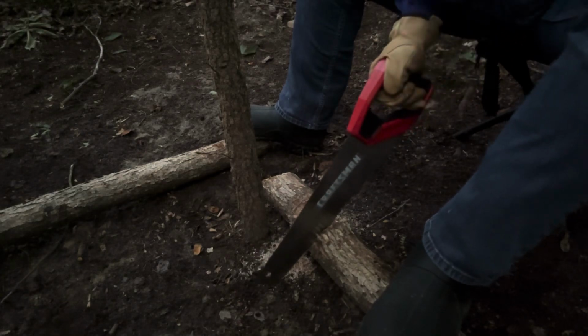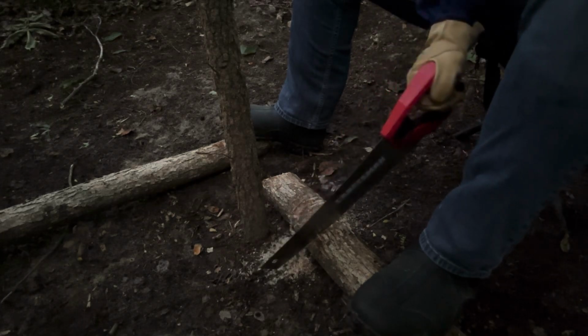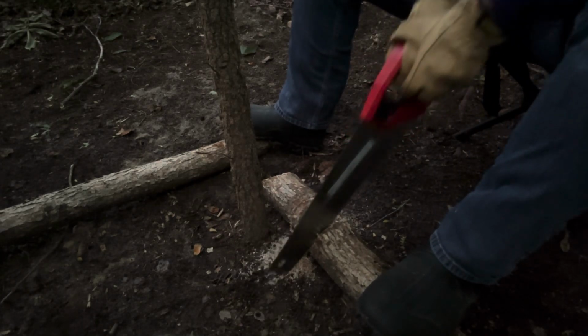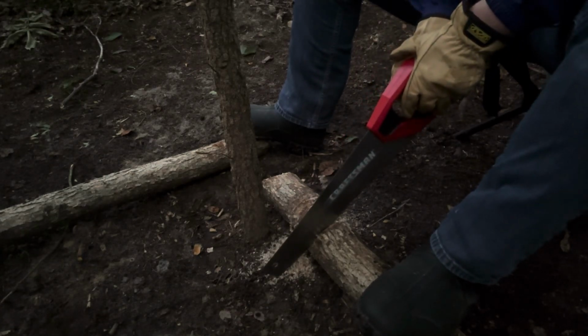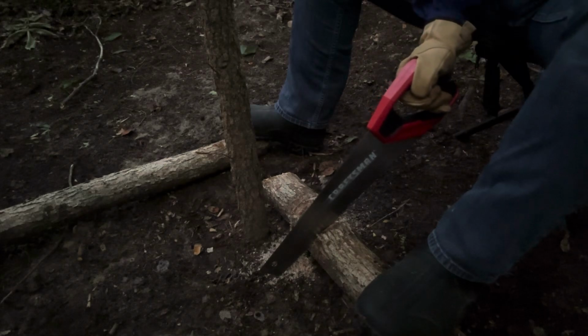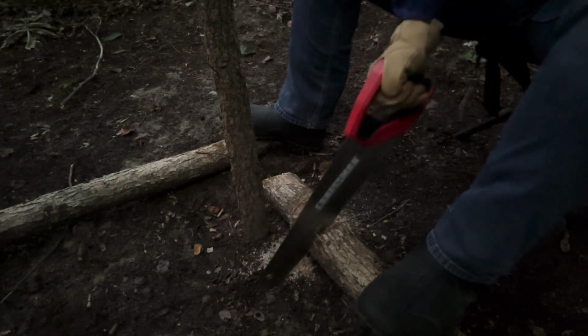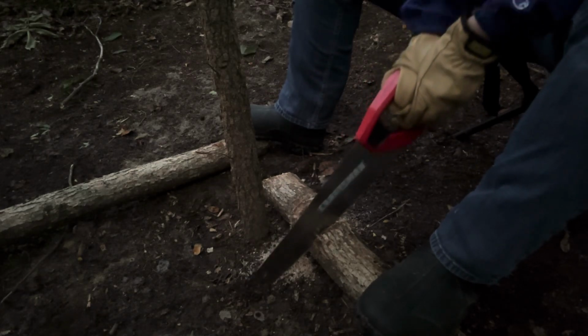The great thing about these trees is that they've been dead for a month now, which means they are completely dried out and so much easier to cut. I'm not looking back, man, I am really a word wizard today, excuse me. But I'm not looking forward to getting back to cutting down green trees.